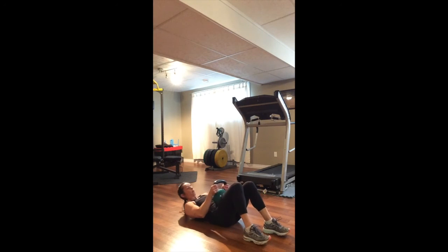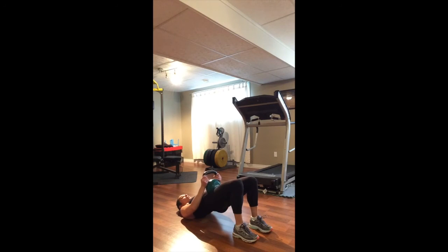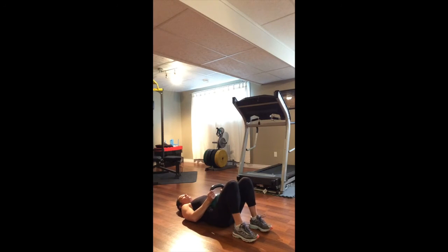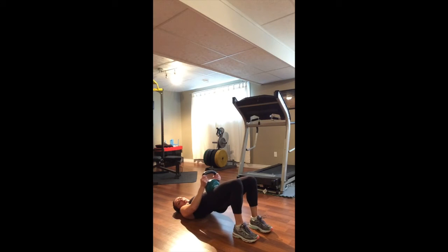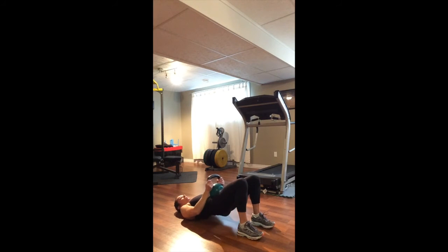Bringing that weight up onto the hips. Bending the knees. Inhale here. And as you exhale, squeezing up to the ceiling. Thighs squeeze together, glute really squeezes as hard as you can. Bringing that back down for 1. Squeezing up again. Bring that back down. That's 2. Squeeze up.